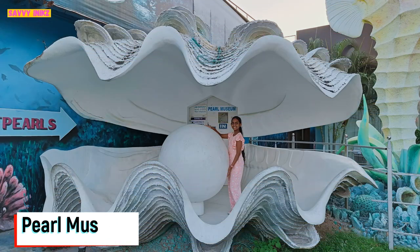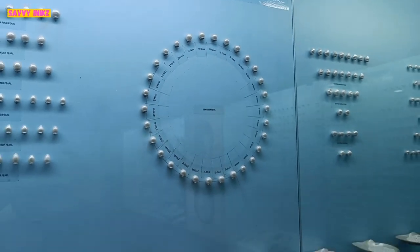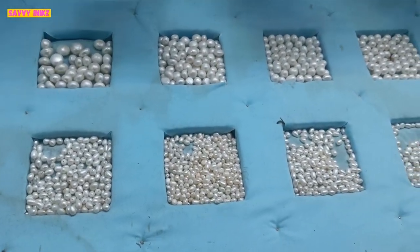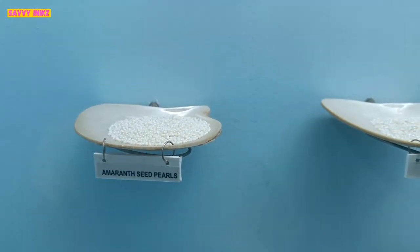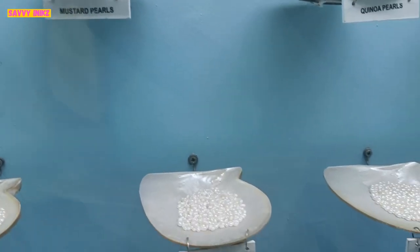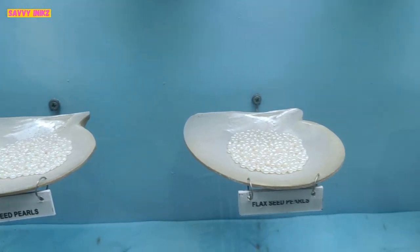Now we are at the Pearl Museum. The color of the pearl depends on the color of the lips of the oyster. When a foreign body enters a mollusk's mantle, it forms a sac. Layers and layers of secretion around it form a pearl. This is why pearls are not always circular in shape, but come in various shapes like coins, claws, and maggots, and in various sizes and colors.